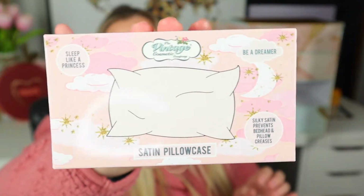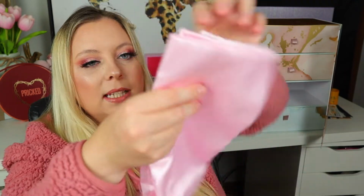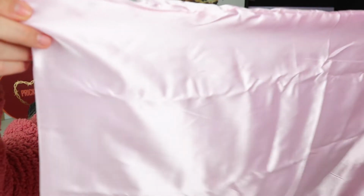And we have a satin pillowcase. I actually do like silk pillowcases, and I have been using the ones that I've gotten in other subscription boxes. They just help, like, you know, face wrinkles and stuff. And ooh, this is a beautiful pink color too. How long do you think it's gonna take for my makeup that I don't wash off my face to ruin this? I'm excited about this one.